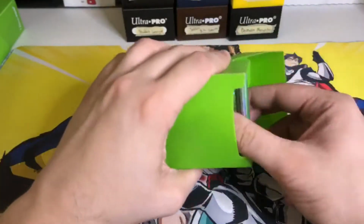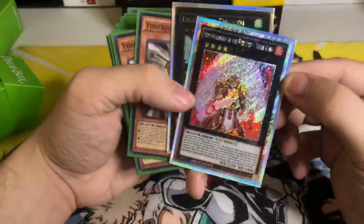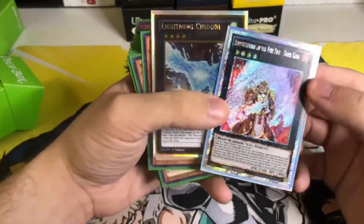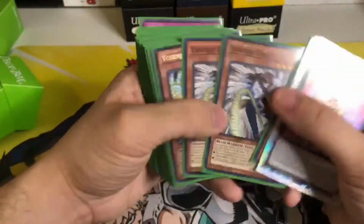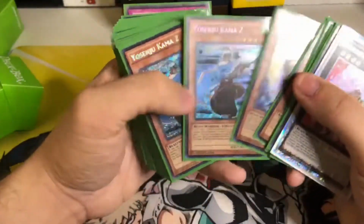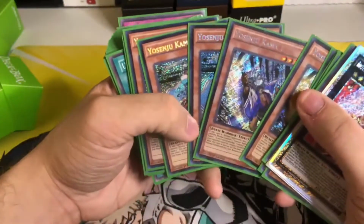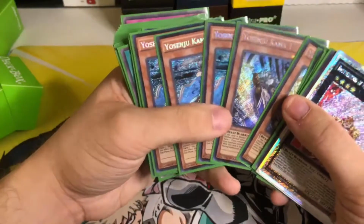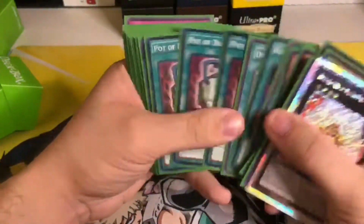And then here's my Yosenju Demise deck with the... I have mixed feelings about this rarity. I know people hate it. It is kind of gaudy, but at the same time, I love it a lot. So Yosenju, I don't think this changed at all since my profile. I do like the fact that, I'm a sucker for when the main monsters of a deck are all secret. It just looks really nice.